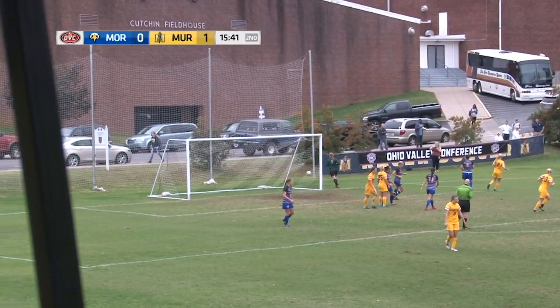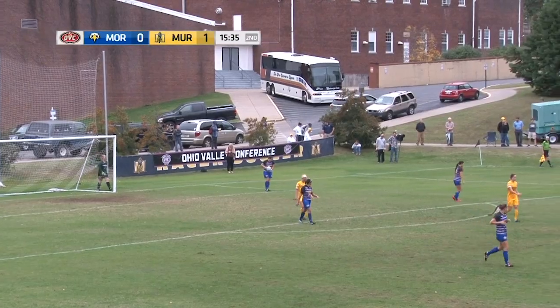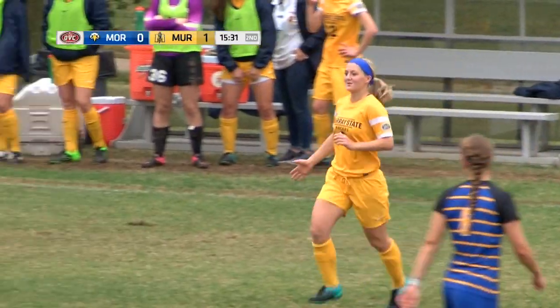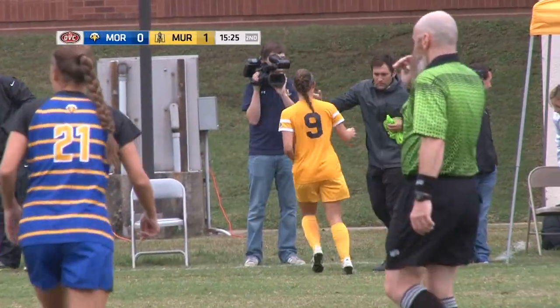Service in on the free kick, goes out of play for a goal kick. Murray's in a familiar place. They won a lot of games 1-0 this year, so they're quite comfortable sitting back and absorbing a little bit of pressure. I think both teams know their identity. Just now, obviously 15 minutes to go, somebody needs to make something happen.